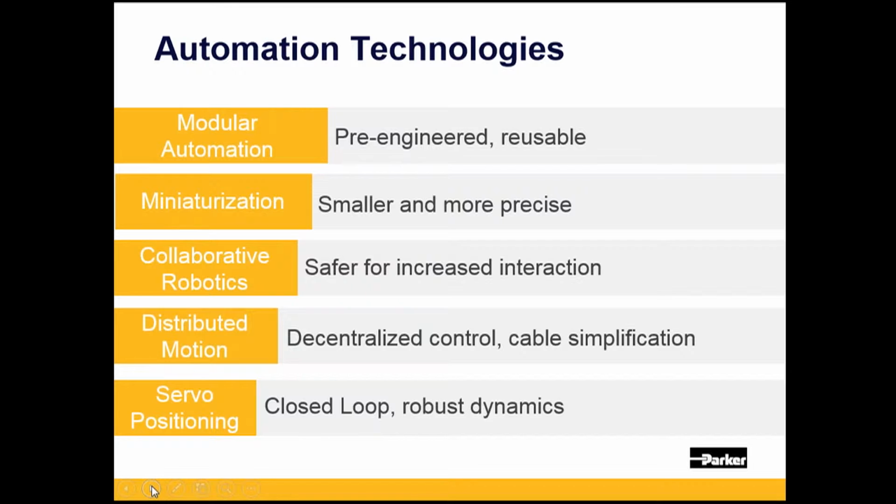Miniaturization, which is the shrinking of mainly the motion and fluidics components to enable the developers to reduce their overall instrument size so they're consuming less laboratory space, also requiring less reagents and enabling them to process smaller samples. Collaborative robotics, which is a move towards motion that is intrinsically safe, which allows for less guarding and facilitates more interaction between the lab technician and the instrument.